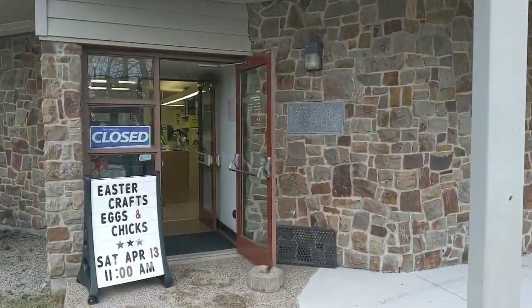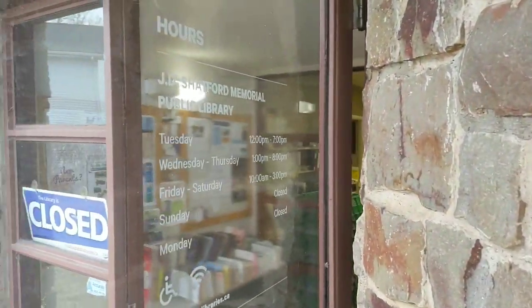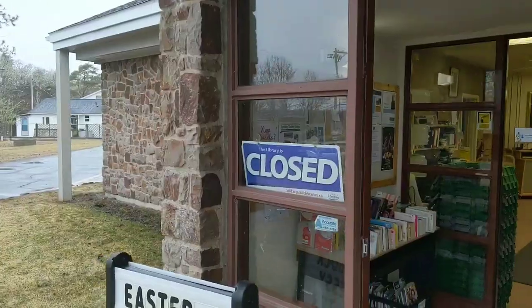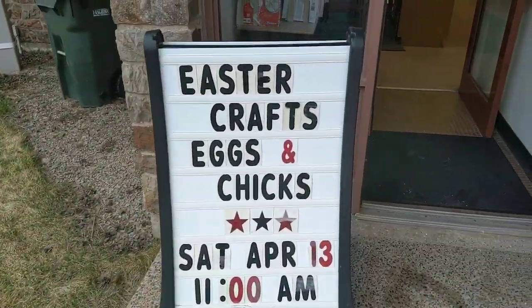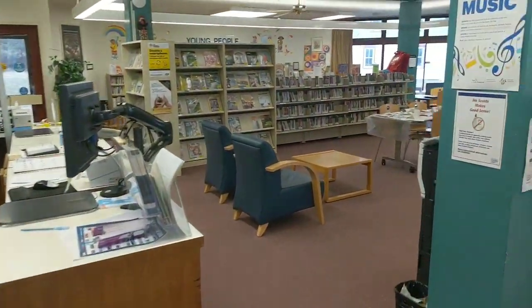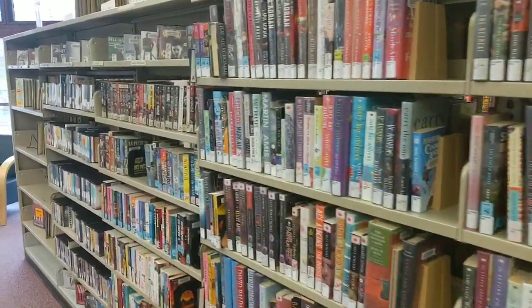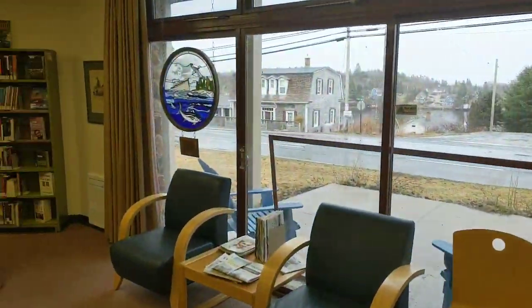Now the library is here, and this is the J.D. Schaffer Memorial Library. This is a library that's part of the Halifax Public Library System. They offer lots of crafts here. They also have amazing community support in the library here. It has a nice little selection. You can actually take a lot of books out from other parts of the library system and then also be able to return them here.